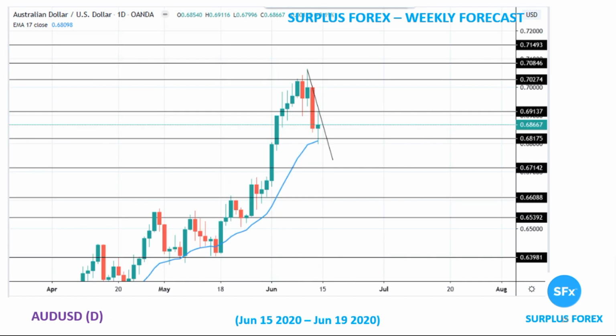Next one is an exact replica of GBPUSD. So Aussie USD, you can see that as of now it's below the downtrend line. It's falling, though it's sitting above the EMA 17. Again, I am positive on the US dollar, bullish on the US dollar for the forthcoming week, so I expect it to fall close to 67.14. Let's see on a 4-hour chart.